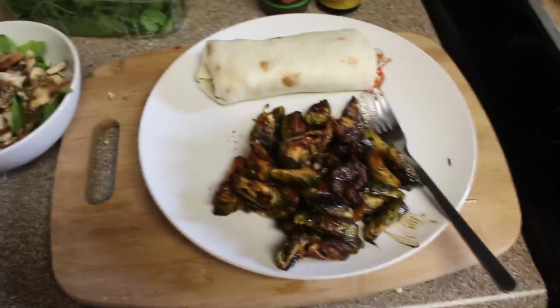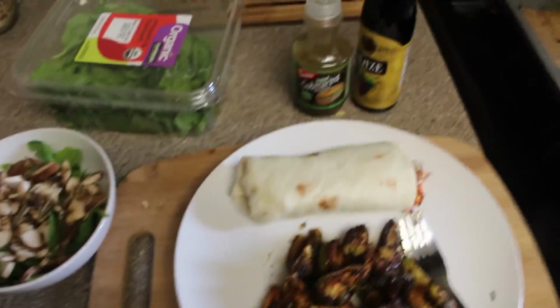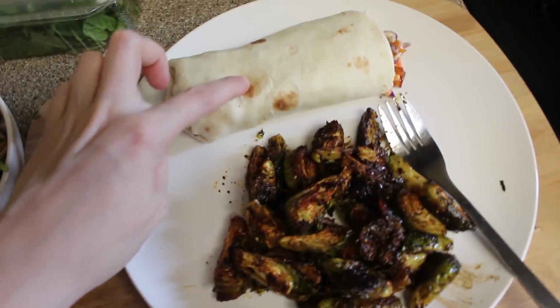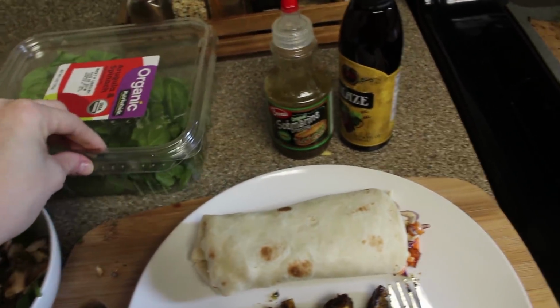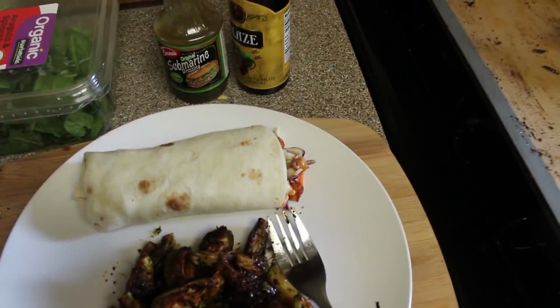Obviously this isn't the most attractive or aesthetic dish in the world, but this is a realistic dinner for me. It's kind of a lot of things going on. So in here we have the chickpeas with the cabbage mix again. I like to eat my salad things and produce as fast as possible because it goes bad so quickly. And then the ranch, of course, in there.